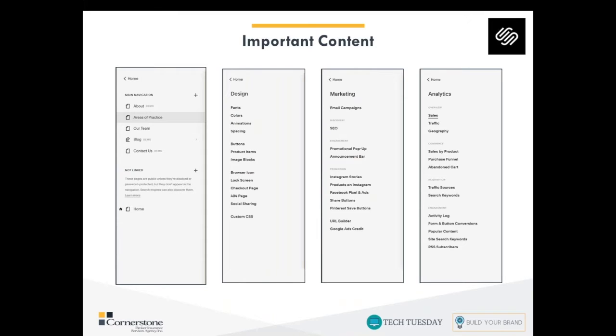Then there's the marketing tab, which I'm sure Jess is going to get into in a moment. But that allows you to coordinate email campaigns, use the SEO functionality, allow for promotional pop-ups on your website, as well as announcement bars. It also lets you connect in different sister sites. So if you have a company Facebook or maybe an Instagram that you want to connect, this section here is where you would connect that into your website as well.